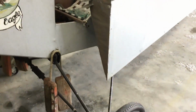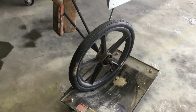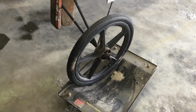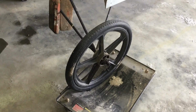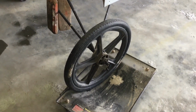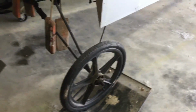You got the old original mountain bike wheels. They've been bent and folded and everything else, but they're still with me. And they don't have bearings, they have nylon, just the nylon on the axle. Now, I think the tire has been replaced one time in 22 years.